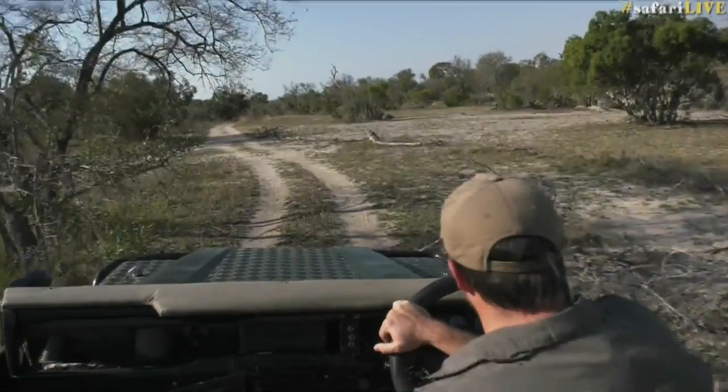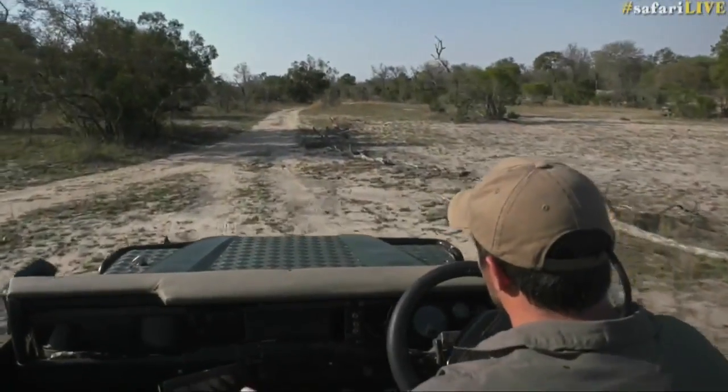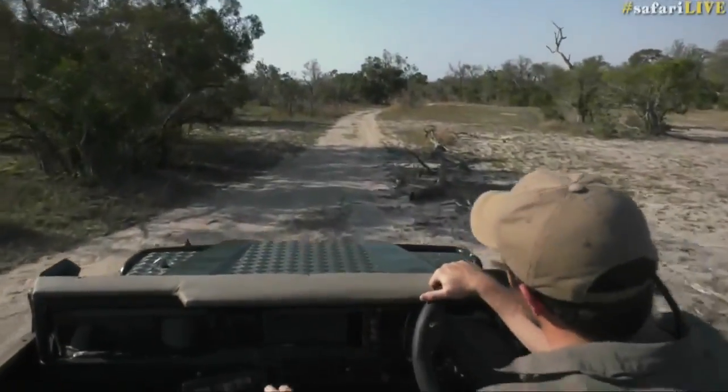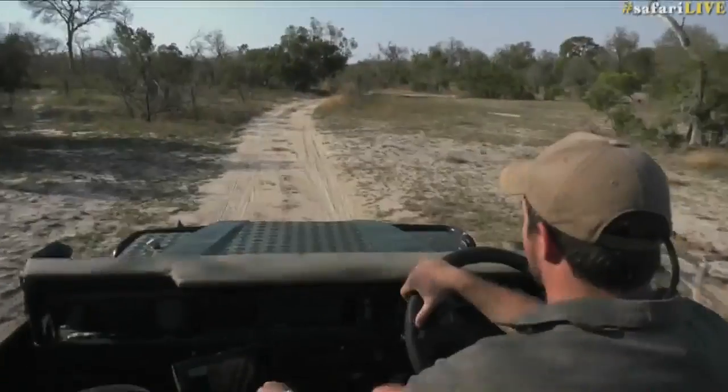I'm pretty sure with the heat that we've got, they'll be in some shade somewhere close to a water source where they would have had a drink after eating, and so they won't be too far away, and it'll be fairly easy to find them.